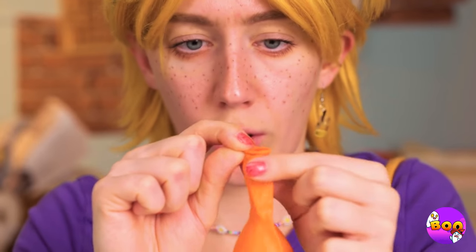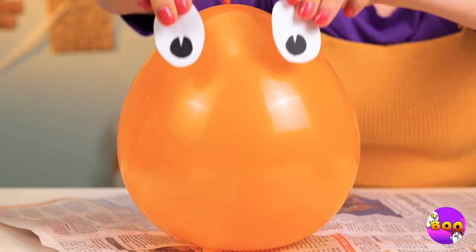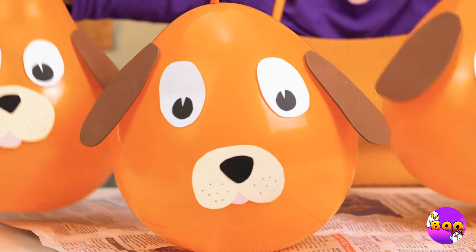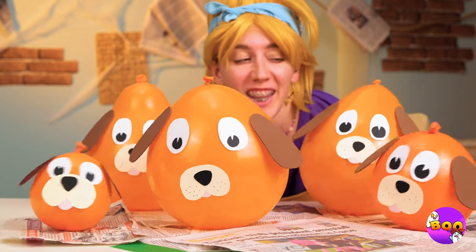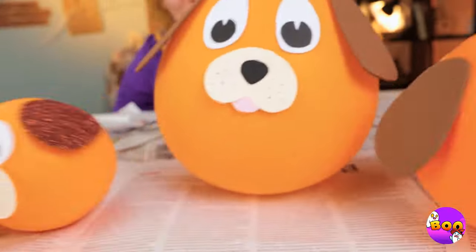For your balloon, add a duck inside. Blow it up. And make it a puppy. Make a whole bunch. These pups love to wiggle. And you can't keep these dogs down.